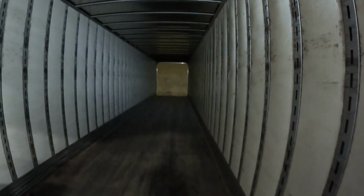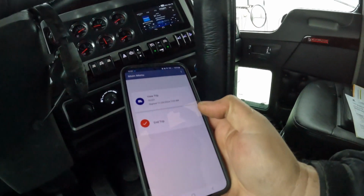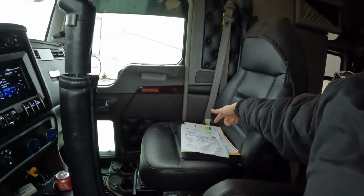Alright, let's drop off number 1. Get the light shut off, I'll be out of here. So we gotta use this new app. I'm trying to get all technical now. We used to just have these sheets. They sign it, we put it back in the brown envelope, and we turn it in when we get back on at the end of the week. And now they're trying to get all fancy and have this app.